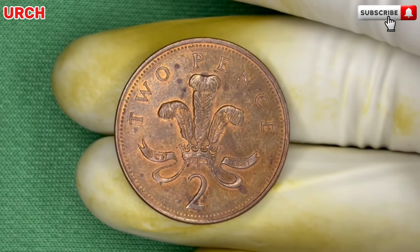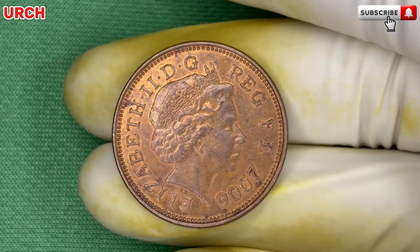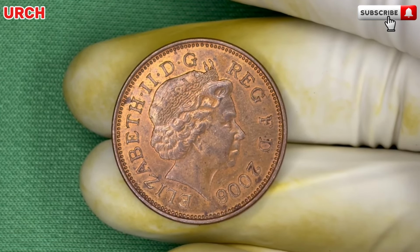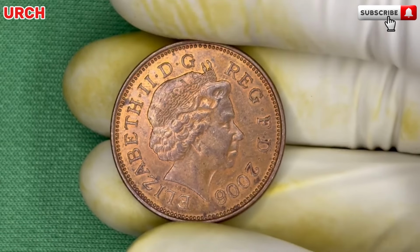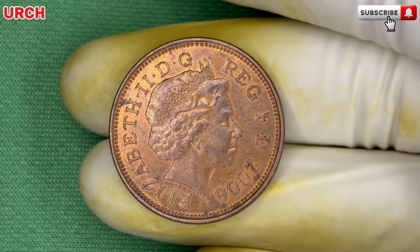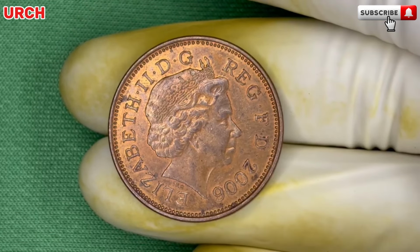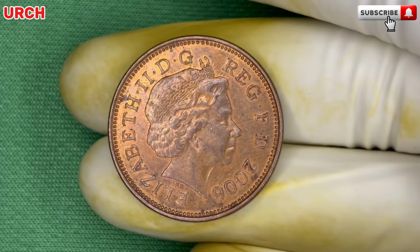Although most 2006 2p coins were minted using copper-plated steel, a select few were reportedly struck using older bronze blanks by mistake, a remnant from the pre-1992 era when bronze was the standard. These accidental strikings are virtually unheard of in modern minting and make such coins a numismatic dream.